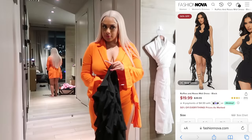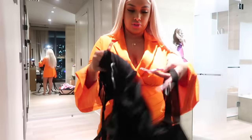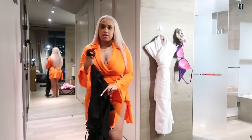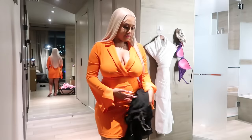It's a small, which I'm like, okay, no problem, because y'all know I've been in the gym. Y'all, this has no stretch. Like, no stretch. It has a zipper and all, no stretch. It will not get past the booty. But it was so cute. It was like ruffles, flowers. I'm sad I don't fit.